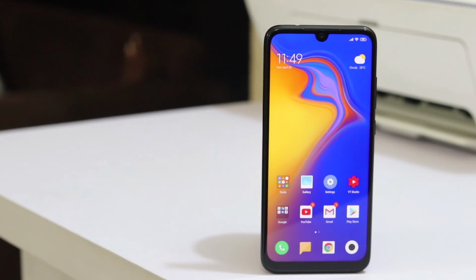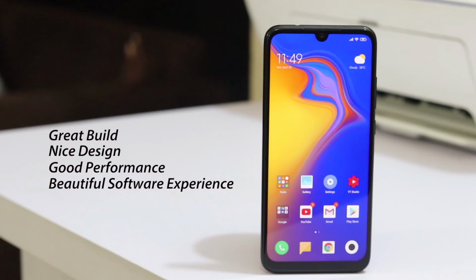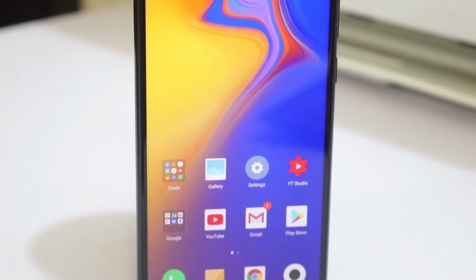In conclusion, considering all you'll be getting with this device, a great build, nice design, good performance, beautiful software experience, awesome battery life, and a 1080p Full HD display with impressive color representations and balance, the Redmi Note 7 is at a very good place in the mid-range smartphone market.